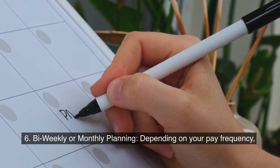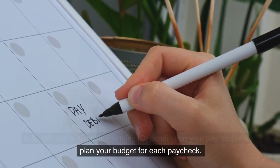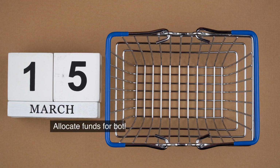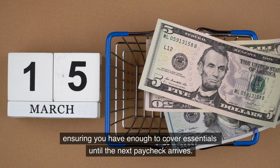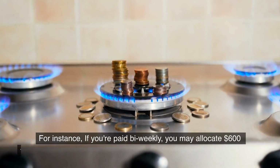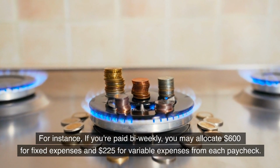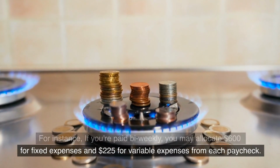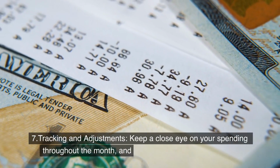6. Bi-weekly or monthly planning. Depending on your pay frequency, plan your budget for each paycheck. Allocate funds for both fixed and variable expenses, ensuring you have enough to cover essentials until the next paycheck arrives. For instance, if you're paid bi-weekly, you may allocate $600 for fixed expenses and $225 for variable expenses from each paycheck.